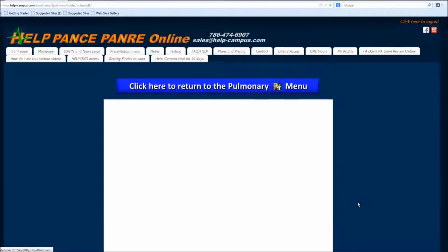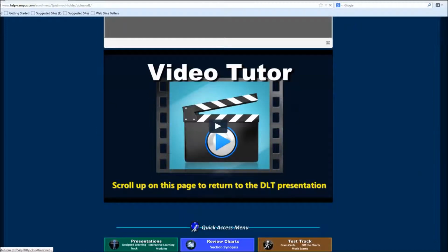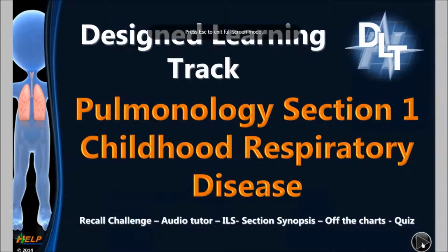So you open up and you notice the video tutor pops up right away. I definitely like this too about the design learning track, the fact that the video tutor is separate. So if I just want to watch the movie, I can. But if I do the entire design learning track, you can just make it full screen real quick.